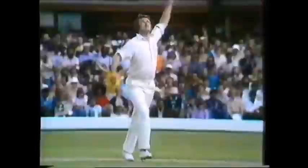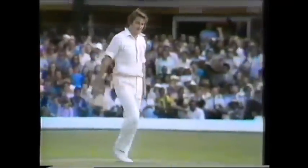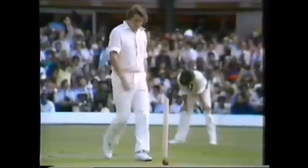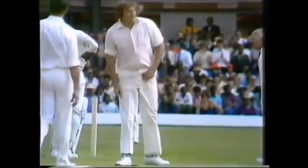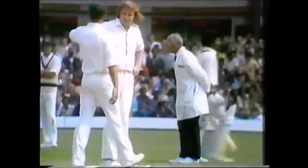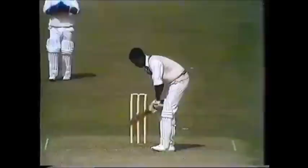That's an easy caught and bowled. Gilmore snapping it up, and that gives him 5 wickets. So 5 wickets for Gary Gilmore, following his 6 wickets against Leeds up at Headingley. What a great start he's had to this first tour of this country.